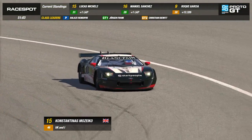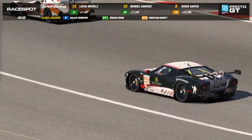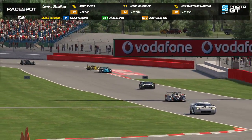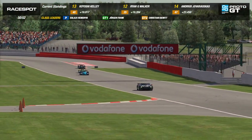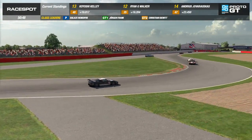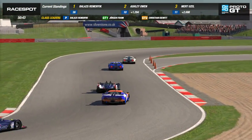Absolutely not what you want to have happening as a GT2 car, especially not what you want to see as a prototype class leader. So lucky escape for everyone there. They seem to have a bit of sim sports luck at the moment, Connery. Yes, of course, and you see the prototype field now catching up to the back of the GT2 cars. This is where endurance and multi-class racing gets very, very interesting.